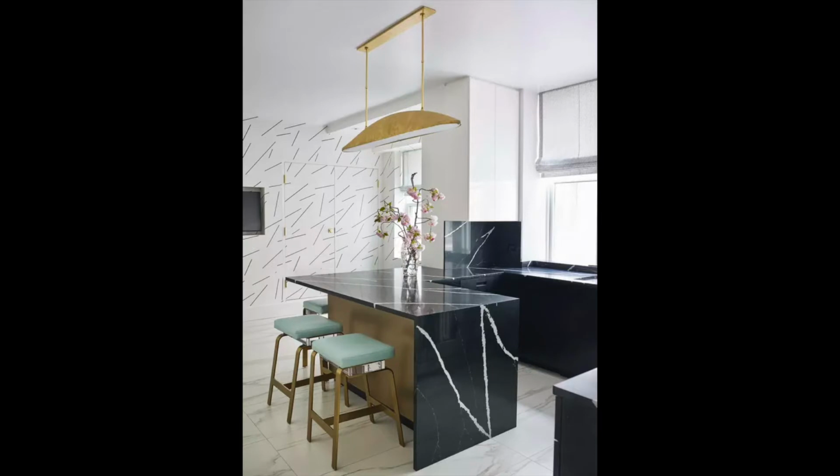The next tip would be to incorporate clean geometric prints and patterns. But you know, you don't have to have that really Saved by the Bell look doing this. You can see that this 80s inspired abstract and geometric print is being reinterpreted in a really clean, minimalist way that looks really chic and not quirky.